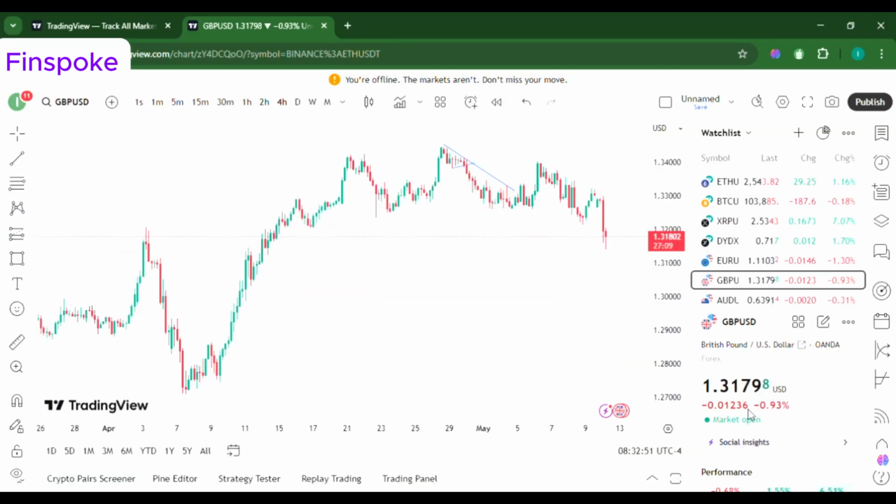Strategy number 2. In this strategy, we are going to use the Fibonacci retracement. This one works whenever there is an impulsive move or when the market moves. Like I said earlier, the market moves 13% of the time and ranges 70% of the time. So when there is an impulsive move or a movement in the market, usually the market normally retraces.